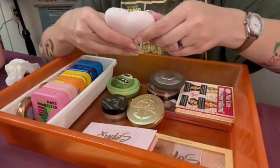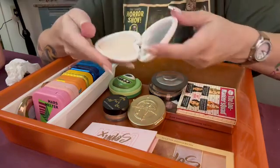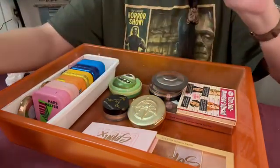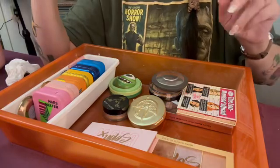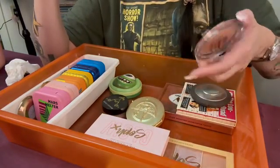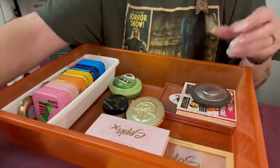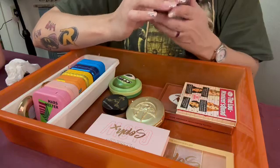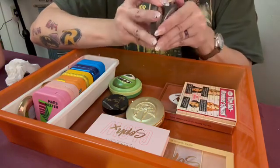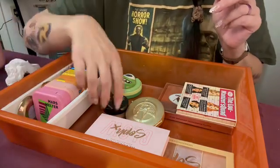I got one from the Valentine's collection. This is Making Memories. It's a little more of an icy highlighter. Like I said, the world does not need another icy highlighter. I have one from Maybelline. This is in Molten Gold. I do have Prosecco Pop from Becca still. Champagne Pop is in my face palette that I have from them that I kept.